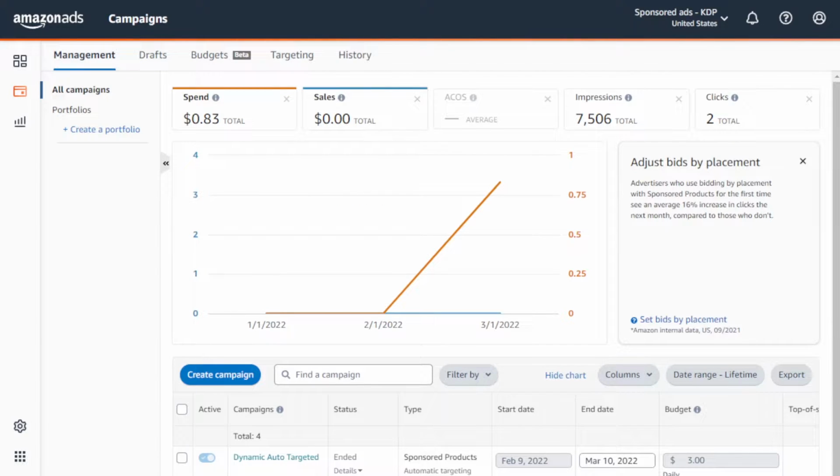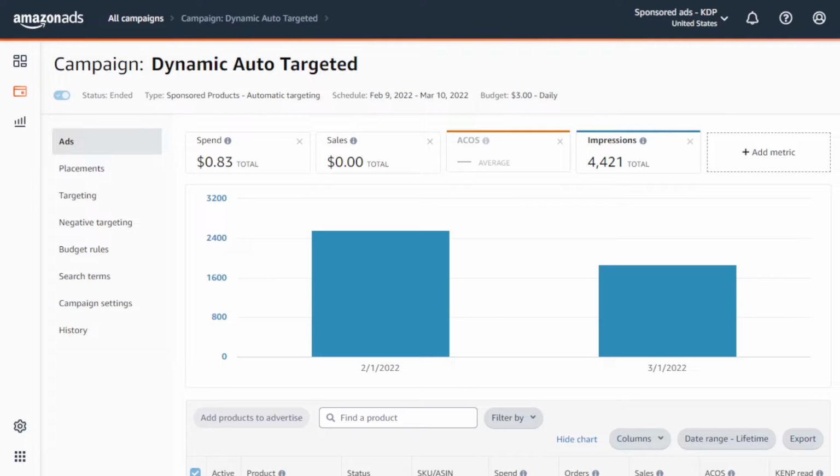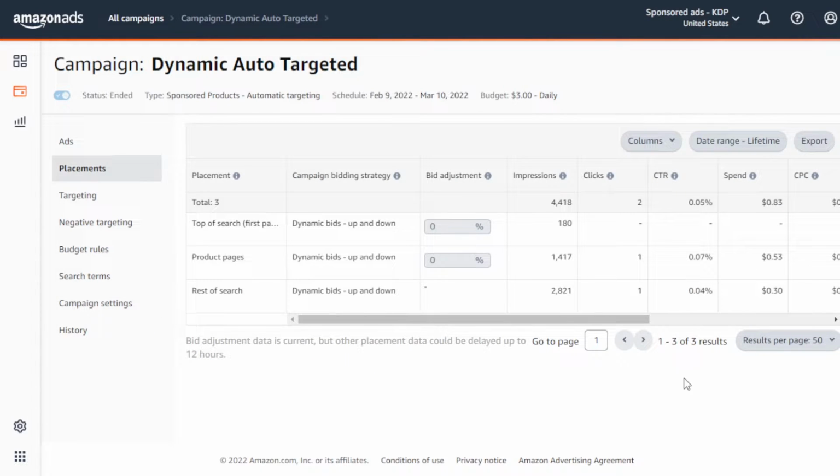So how do the dynamic bids do? Well, the dynamic is the bids where Amazon will automatically adjust your bid up and down depending on whether there's a strong ability for you to make a sale. So the dynamic ads actually had 4,421 impressions. This is where I had the 83 cents in total from the 2 clicks, and the placement actually hit the top of the search at 180 impressions. So that's not entirely too bad. Product pages got 1 click, and rest of the search got 1 click.